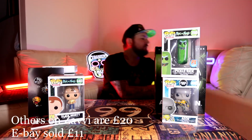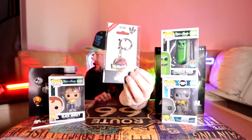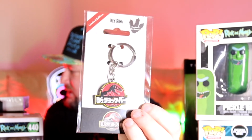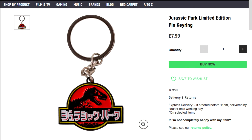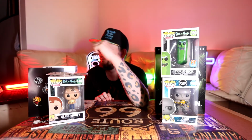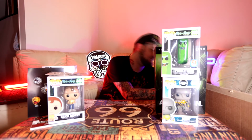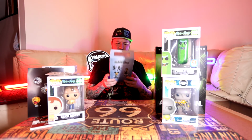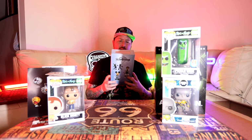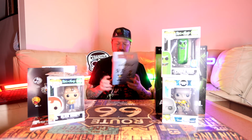We have a Jurassic Park keyring in Japanese. I kind of like that. What it is, again, I like keyrings. I don't know why, because I have no real space, because I've got so many keyrings on my current keyring set that I can't really afford to put any more on. We have Kingdom Hearts Mickey Mouse. Cool.